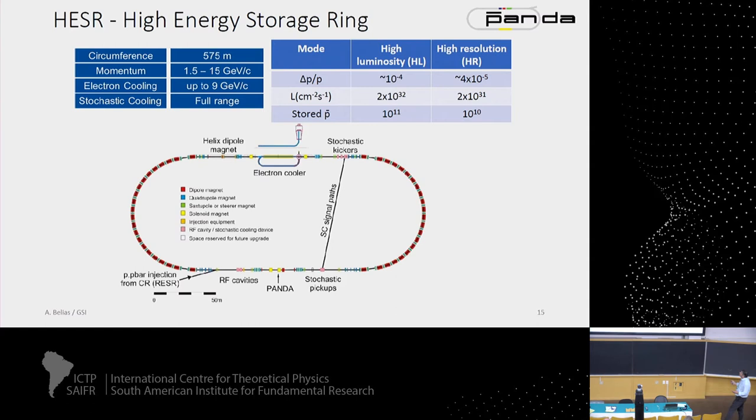Two typical running modes are envisaged and are being shown here: the high luminosity mode and the high resolution mode. They differ in the momentum spread, delta P over P, with a higher resolution in the HR mode. The luminosity is at least 10 times higher in the high luminosity mode for the antiprotons. The number of stored antiprotons is 10 to the 11 and 10 to the 10 here.